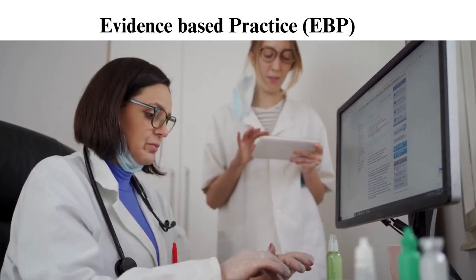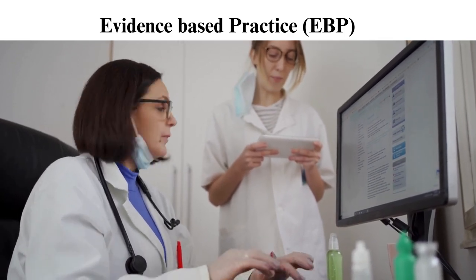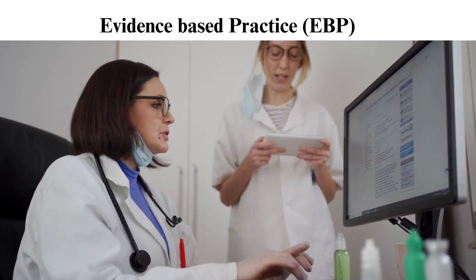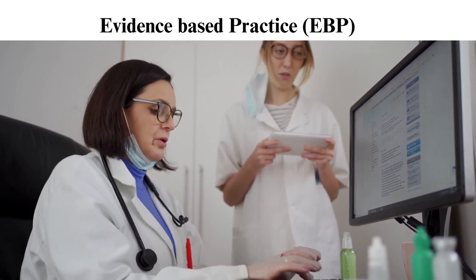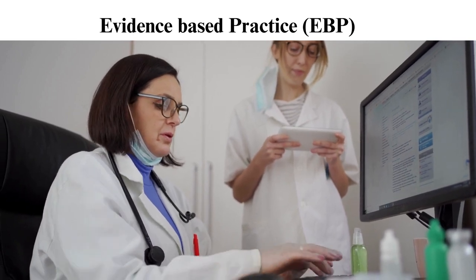Current, relevant, and reliable studies can help you make decisions or solve various issues. This research can include meta-analyses, systematic reviews, observational studies, and randomized controlled trials.